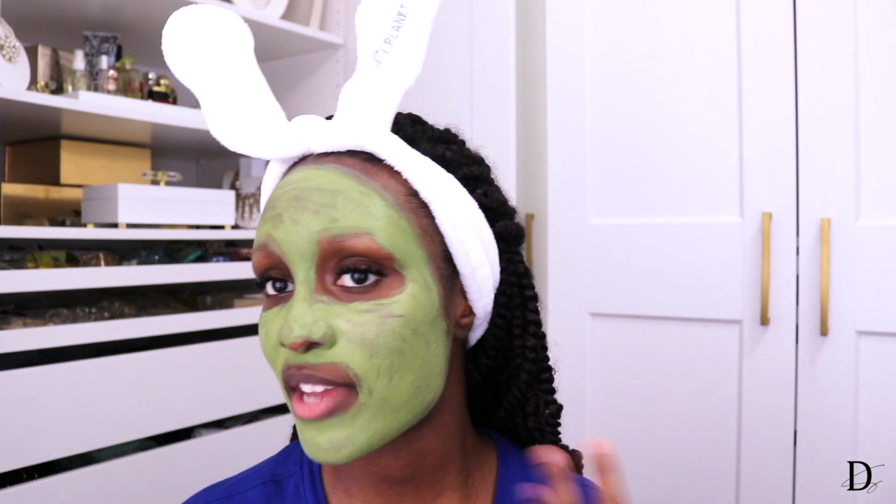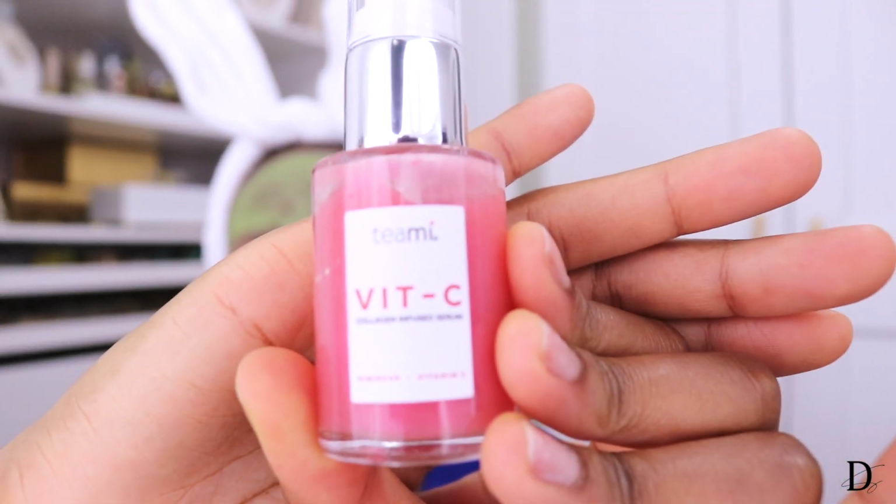So after this mask dries up, I'm gonna cleanse my face, tone, and then I am going to follow it up with the TEAMI Vitamin C Collagen Infused Serum. This is a brightening and tightening serum that has hibiscus flower, vitamin C, and hyaluronic acid. And y'all know how I feel about the hyaluronic acid. It is essential for skincare, so I definitely recommend these TEAMI products. Woo child, this dries down super fast, which I mentioned in my other video as well.